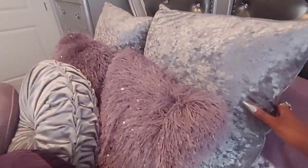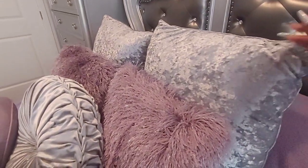These Bebe pillows, they're big. I think these are like 26 inches. So I like to sleep on a Sherpa pillowcase, but my husband, he sleeps on a regular one because these are too hot for him. The pillow inserts, I think he got them from Costco.